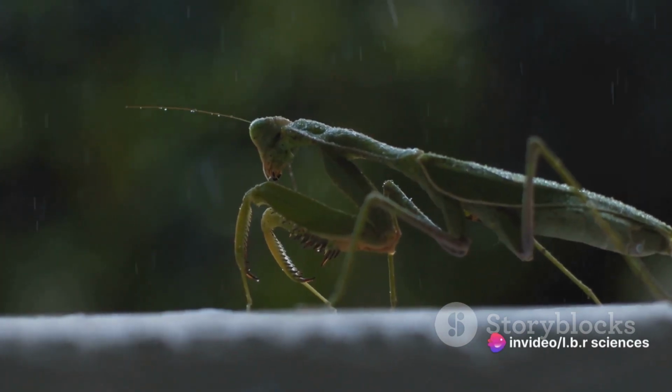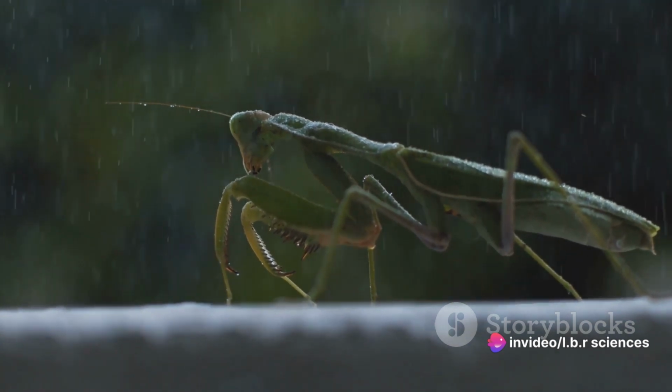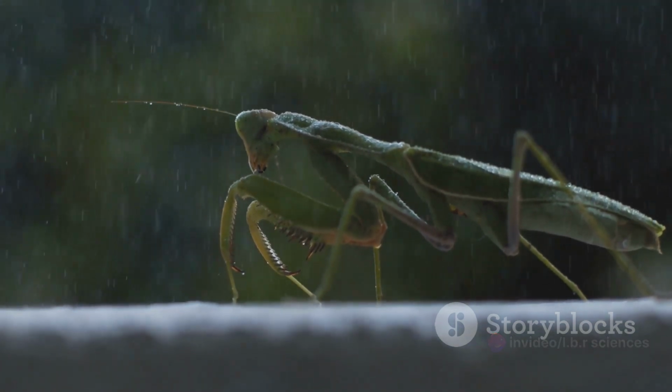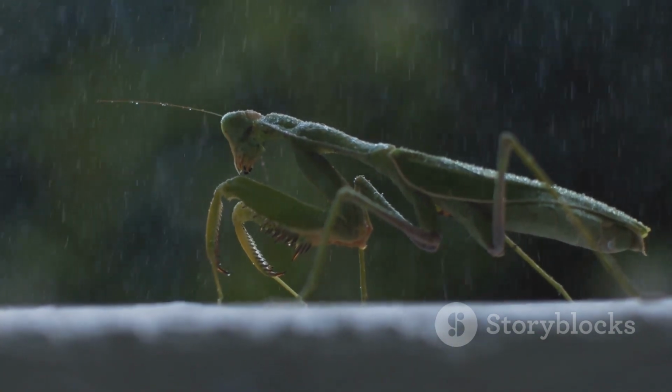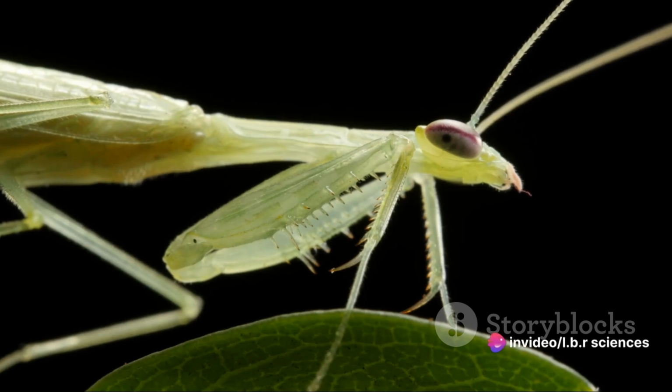In the early stages of life, the mantis nymph is a miniature version of the adult, with the same predatory instincts and physical capabilities. It starts hunting almost immediately, feeding on small insects to fuel its growth. Each day, it inches closer to its ultimate form, shedding its exoskeleton multiple times to accommodate its ever-growing body.